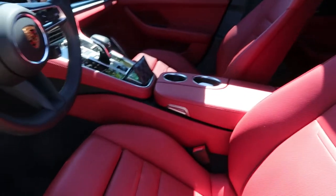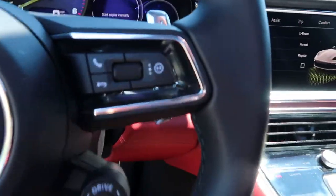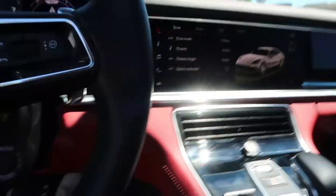And when you're sitting in these seats, you can truly feel the quality of them. They feel like they bolster you in really nicely. Let me flip this around. I really feel like I'm bolstered in nicely. It's gripping me on my sides here, there, and there. All right, I've got my headrest here. It's really, really plush here. Just feels really, really nice.